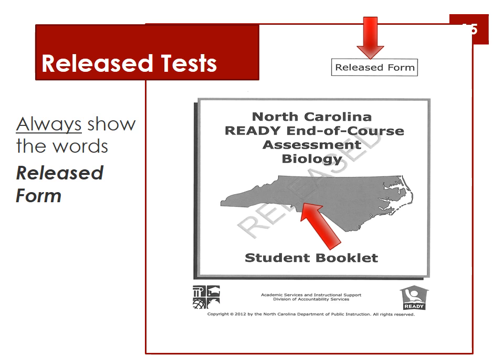This is an example of the cover of a test that was once secure and is now released. Note that there is a box in the upper right-hand corner with the words Released Form printed. This replaces the secure form code that used to be there. Although you may not be able to see it on this slide, the word Released is also typed across the state of North Carolina and is quite visible to the naked eye.